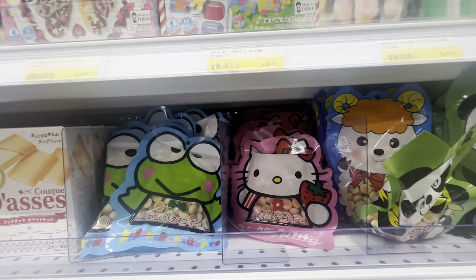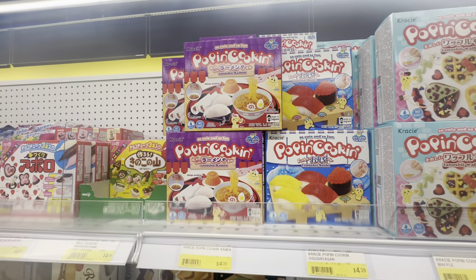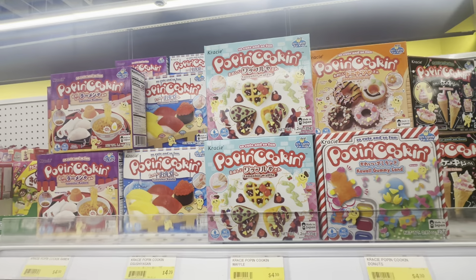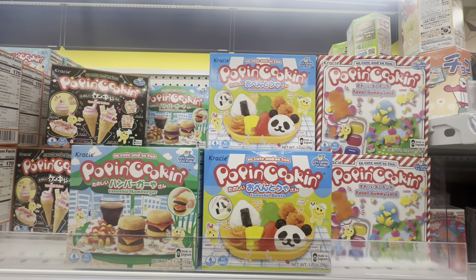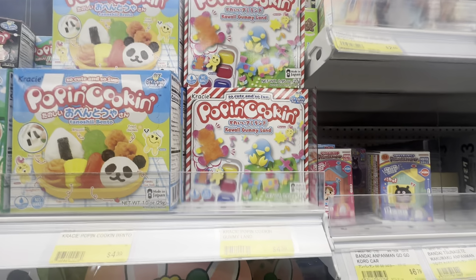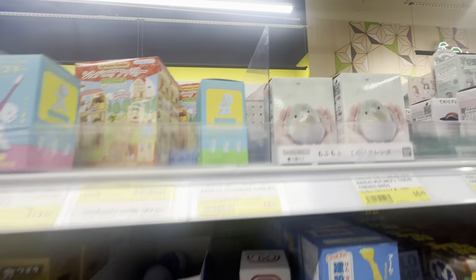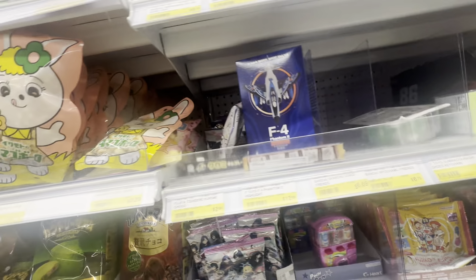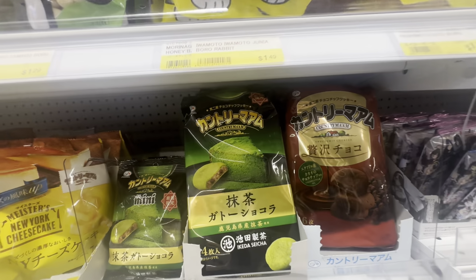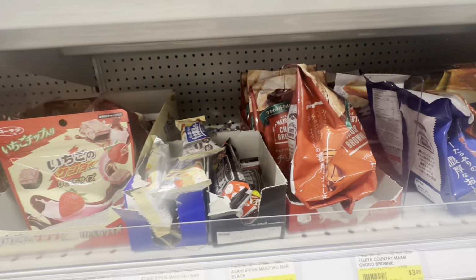A lot of stuff with Hello Kitty on here. Poppin' Cookin'. Wow, there's like two whole aisles of just all this sweet stuff. I'll take you all through it. These look like little toys, like little furniture, little trucks, a baby bird. Here it comes back to the desserts again. So sorry, they're playing loud music.